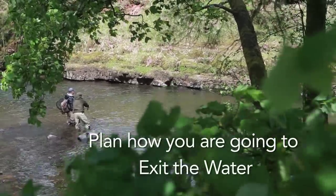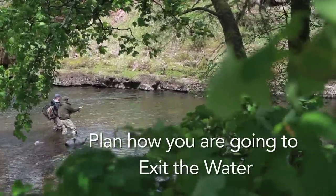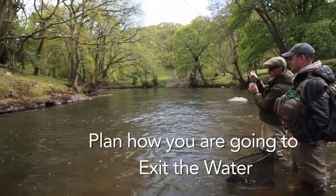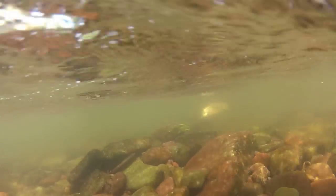Plan your escape. Before you even start fishing, you should plan your exit strategy. Make sure you know your options on how you're going to exit the water, and ask yourself, what happens if I fall over? The big question: should I be wading here?